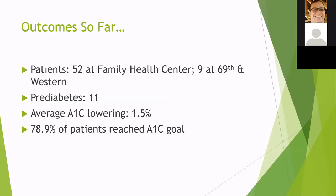The average A1C lowering of the patients that I have the results back on, or that have at least had a follow-up A1C, the average A1C lowering is right around 1.5%. And then digging a little bit deeper, I looked into it and saw that just shy of 80% of the patients reached their A1C goal on that next visit when they had come in to see their provider.